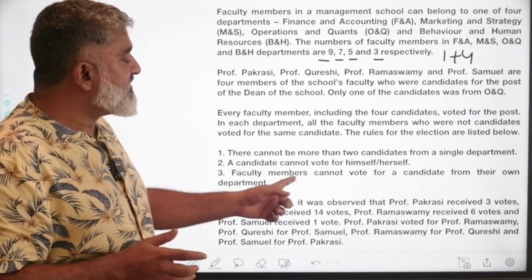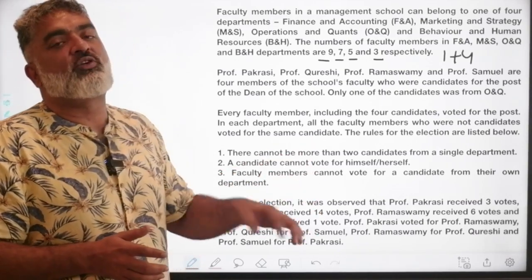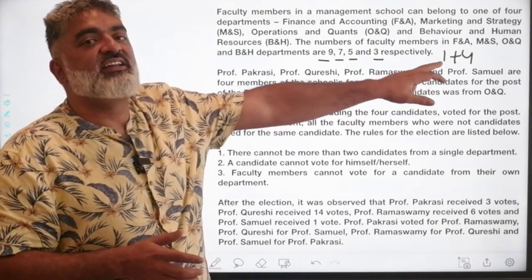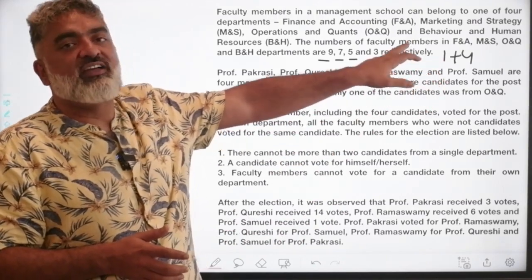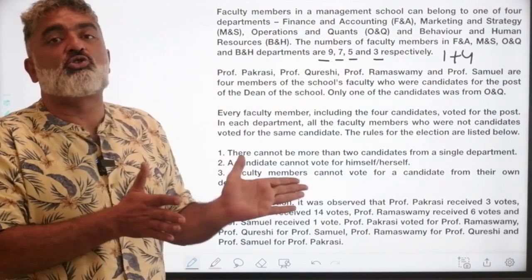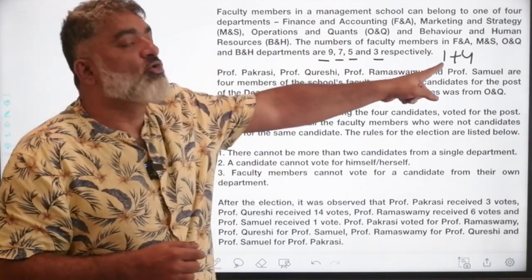Now later I will also read that you cannot vote for the candidate from the same department. So it's not that they're getting together and giving it to the guy from their department, but whoever they give their vote to, they go together in one direction. So these 4 will vote together.